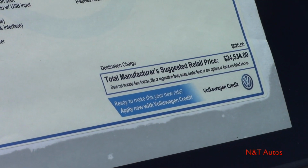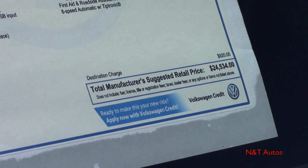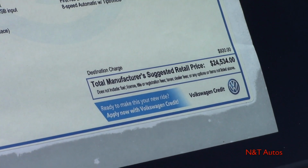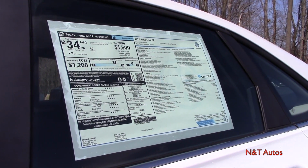If we take a look down here, we have a pretty modest $920 destination fee with a total vehicle price of $24,584, which to me, I think is a pretty darn good value for what you get in this car.